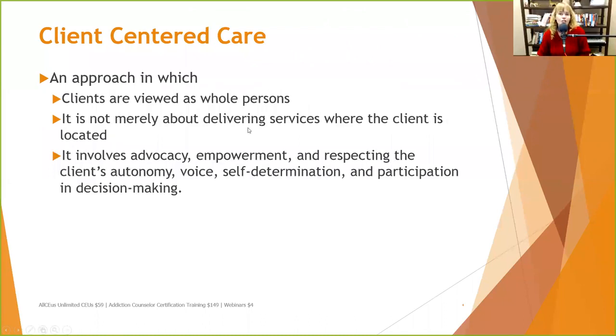A client-centered approach is one in which clients are viewed as whole people, not just recipients of counseling services for their depression. They have physical aspects, they have social aspects, that biopsychosocial thing. It's not merely about delivering services where the client is located. They can come to us, we can go to them, we can do video services. That's not client-centered care. That's part of it. We definitely want to try to meet clients where they are physically, emotionally, when possible. But that's only part of it. Client-centered care also involves advocacy, empowerment, and respecting the client's autonomy, voice, self-determination, and participation in decision-making.